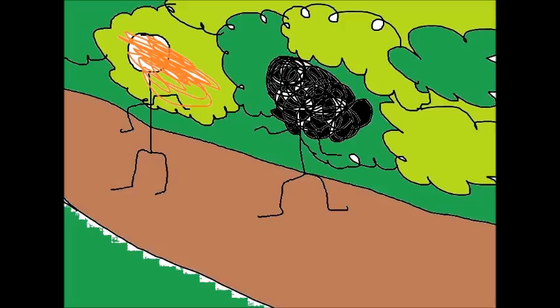The high speed and fast tempo of the trailer is continued in this shot as the chase between the Witch of the Woods and the girl that she's captured happens.